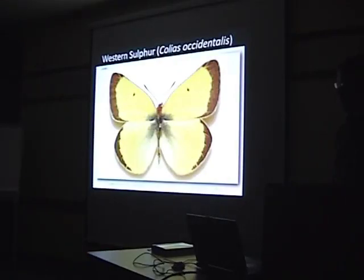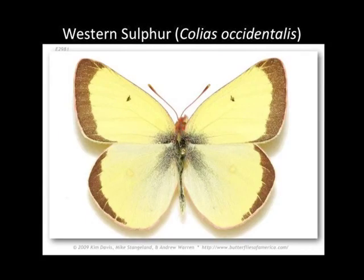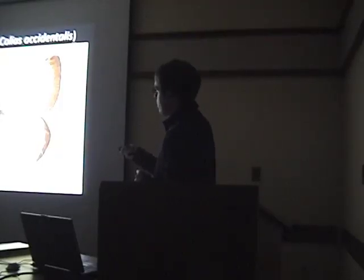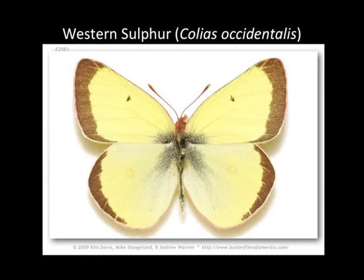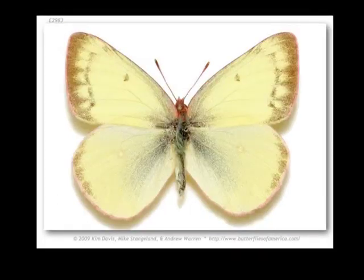So western sulfur. This is one of our common sulfurs of the Cascades. We see a lot of them when we go to our nice flowery meadows in the mountains. Clear yellow, like the clouded sulfur. Not quite as thick of borders, but the borders are still there. So if you don't have a clouded sulfur specimen to compare it to, it might not be the best tool.